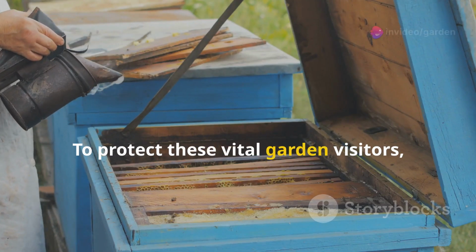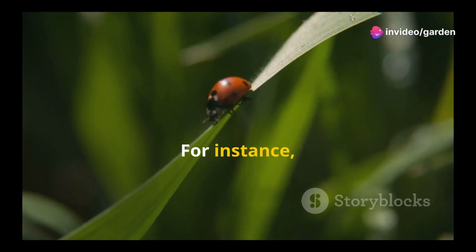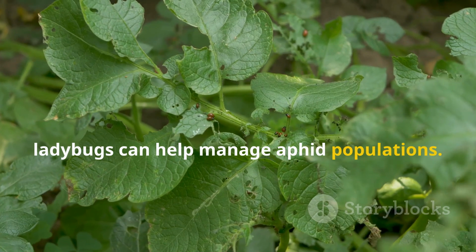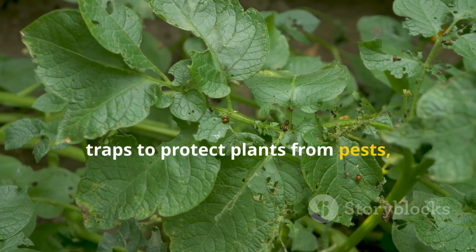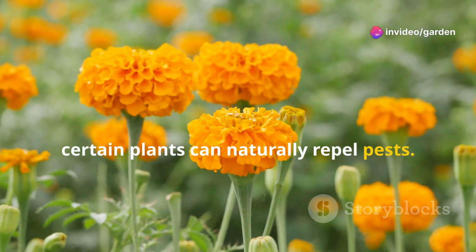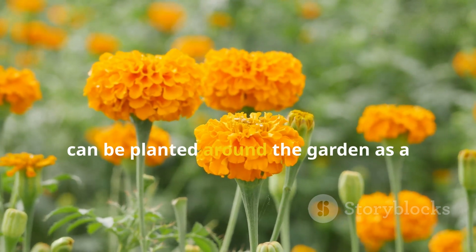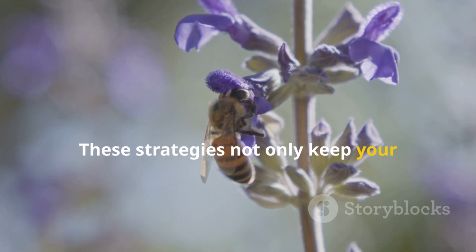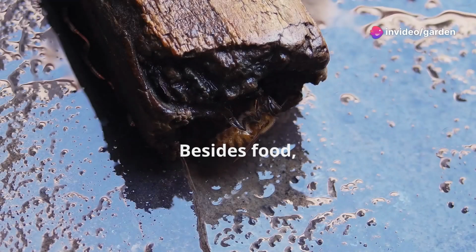To protect these vital garden visitors, it's crucial to use natural pest control methods. For instance, encouraging predatory insects like ladybugs can help manage aphid populations. Another method is to use barriers or traps to protect plants from pests, rather than chemical treatments. Moreover, certain plants can naturally repel pests. Marigolds, for example, are known to deter various insects and can be planted around the garden as a natural protective barrier. These strategies not only keep your garden healthier, but also ensure it remains a safe haven for pollinators.